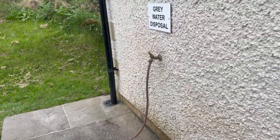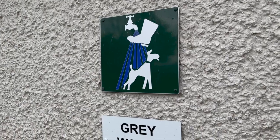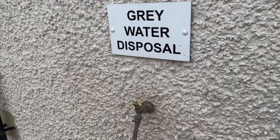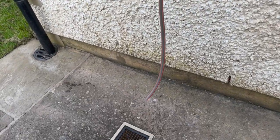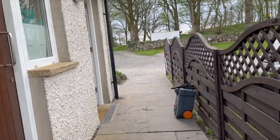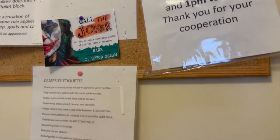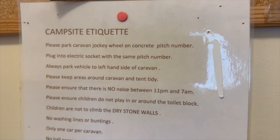So this bit here is where you can rinse your dog off after being down on the bay and rinse your boots off. And that's your grey water disposal if you've got a caravan. Let's take you in the toilets. There you go. Toilets are cleaned twice a day. There's campsite etiquette there, which you need to adhere to.